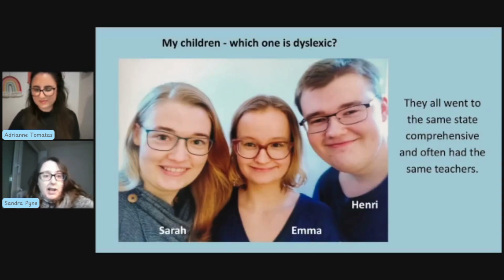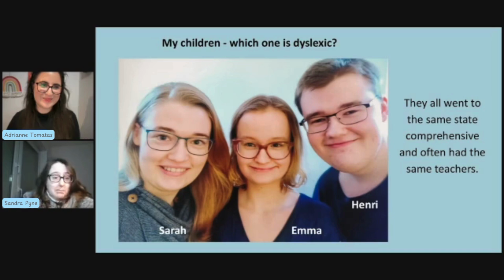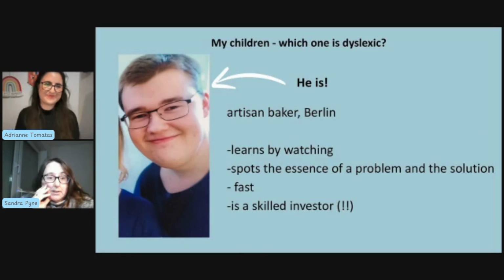Here we go. So we have got my children. You will have made your decisions about my children. There's Sarah, there's Emma, there's Henry, and just to say they all went to the same state comprehensive school. There was nothing fancy, no private education, nothing apart from a regular state comprehensive. And they often had the same teachers. The thing I want to tell you about your children, maybe if they're like mine, is you can have very similar children in lots of ways who turn out to be very different. I reckon most of you watching this probably thought, oh, it's got to be the boy. And we'll talk about that in a minute.